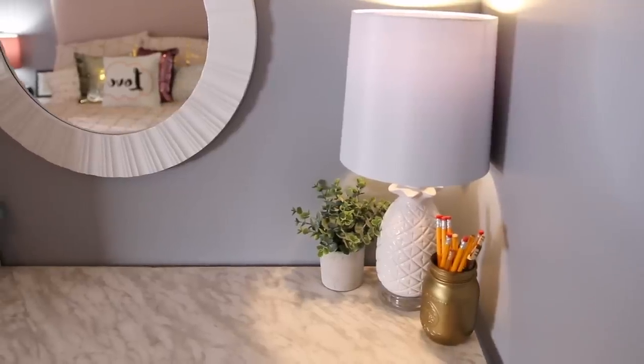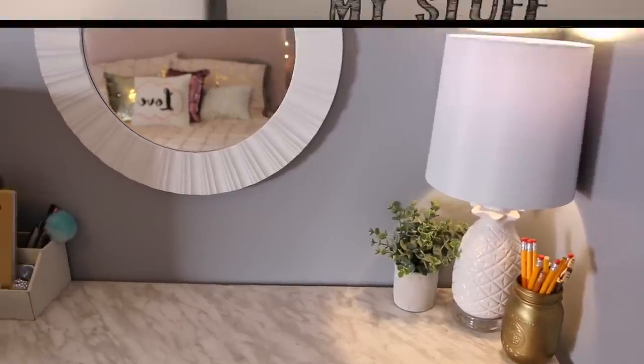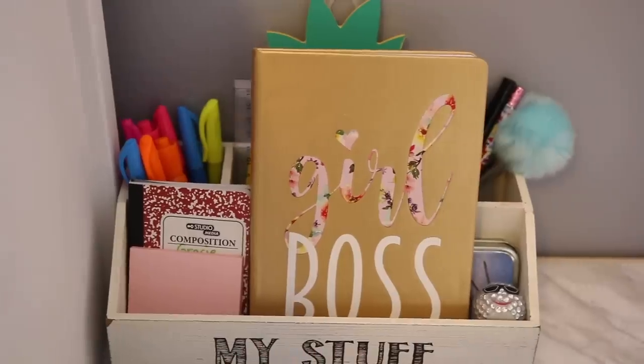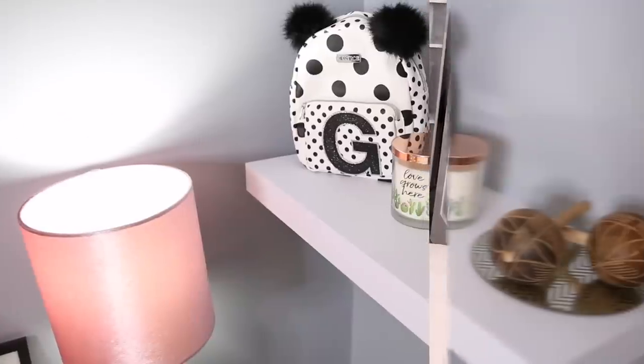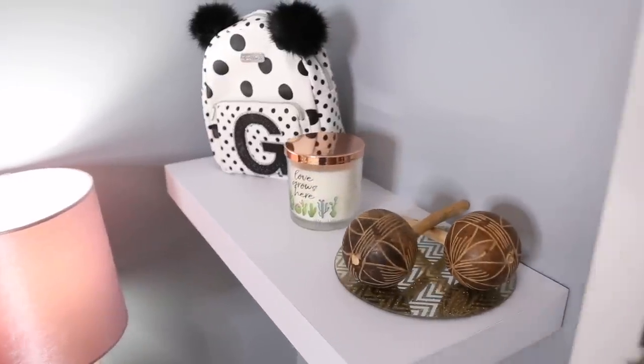I love this makeover. It's a great example of using what you already have to make a room beautiful. The only thing I purchased was a few new bins and some underbed storage and those two pink lamps. Everything else was already here.